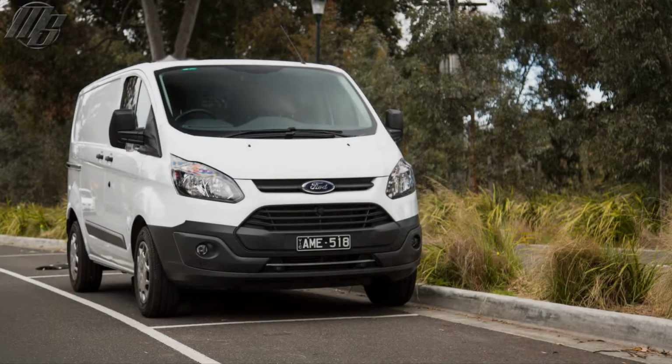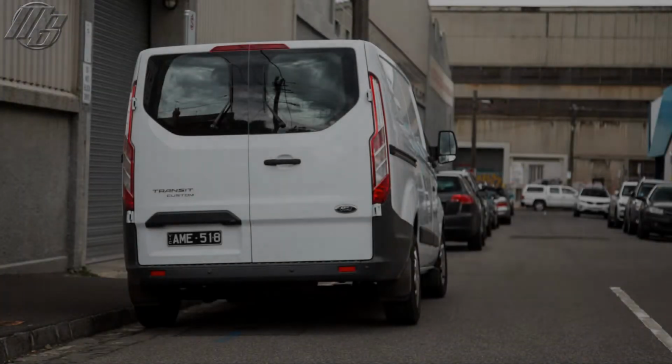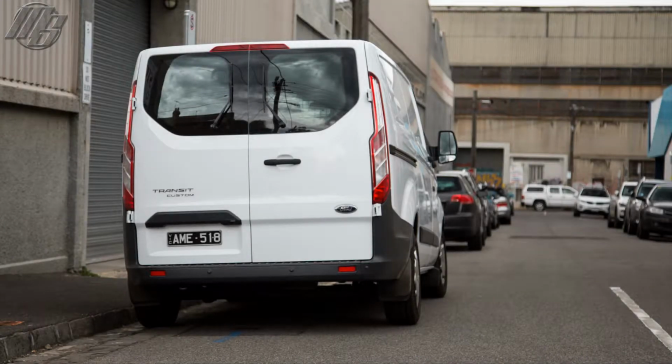$41,790, Volkswagen Transporter TDI 340 SWB, $41,390, and the rough but reliable Toyota Hiace LWB, $40,080. The manual Trafic SWB 103 costs $37,990. Naturally, ABN holders will do better than this on all vans.